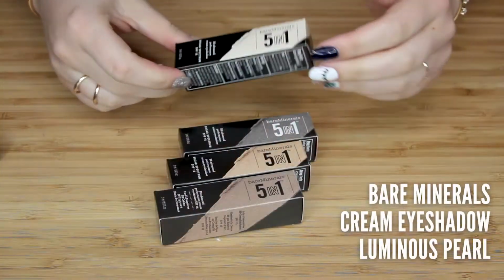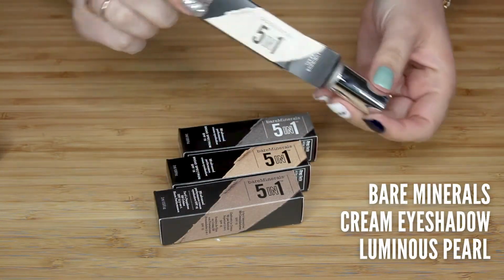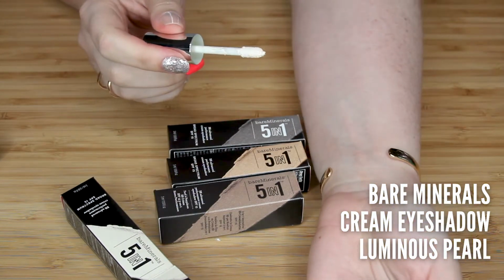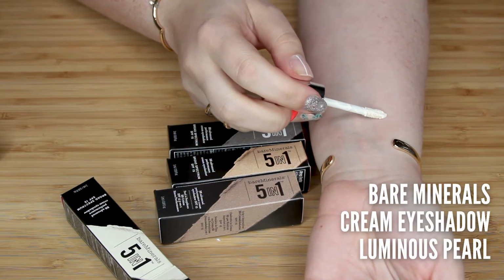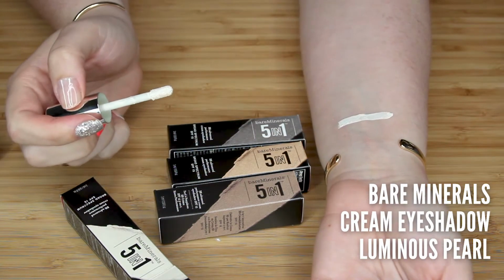Now I'm looking at the front. It's a cream eyeshadow with an SPF of 15. It's kind of random. 5-in-1 BB Advanced Performance Cream Eyeshadow. Let's check it out. How come it doesn't have a shade? Oh, there it is. Luminous Pearl. That is opaque and pearly. Wow, that's impressive. It's interesting.